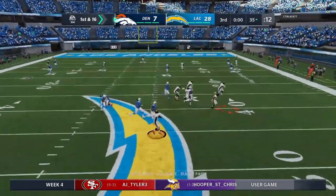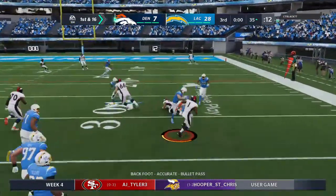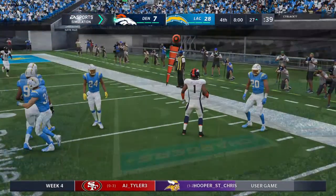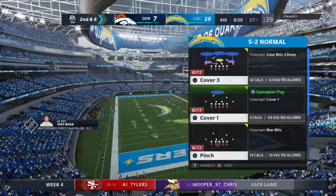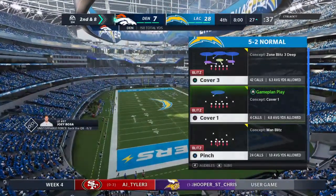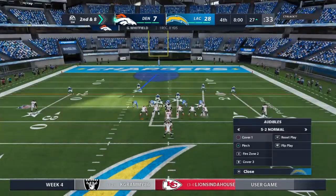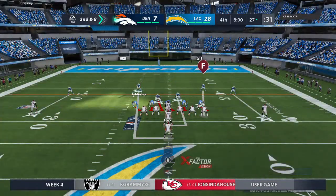To throw in his lock. Now they go screen. It's complete. And he'll go down, and that will do it for the third quarter of action. Now it's SoFi Stadium in Inglewood. A lot of happy faces in the crowd at this point as their guys have a big lead here to start quarter number 4.